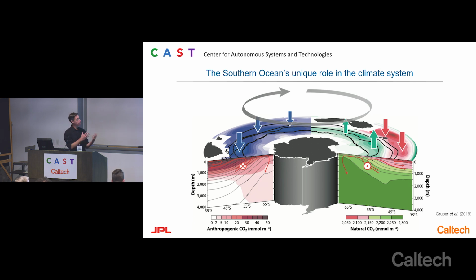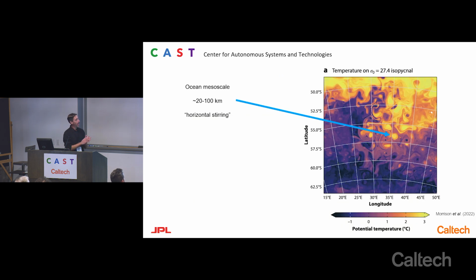And similarly, if we look at the total amount of anthropogenic carbon that has been released to the atmosphere, 50% of all of the anthropogenic carbon that has gone into the ocean has entered the ocean through the Southern Ocean. So this is a really important place, and you can actually see the injection here of anthropogenic carbon into the interior. Now, there are a number of reasons why the Southern Ocean is important for carbon uptake, and one of those is that it is a very energetic region.